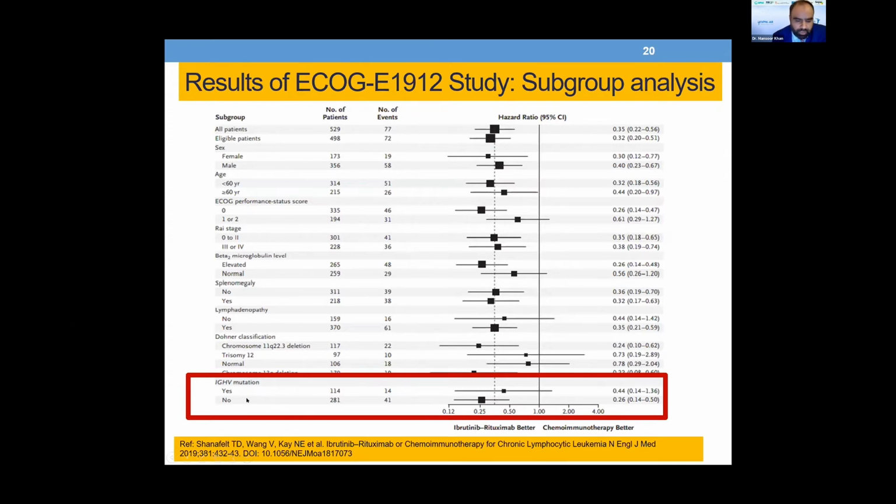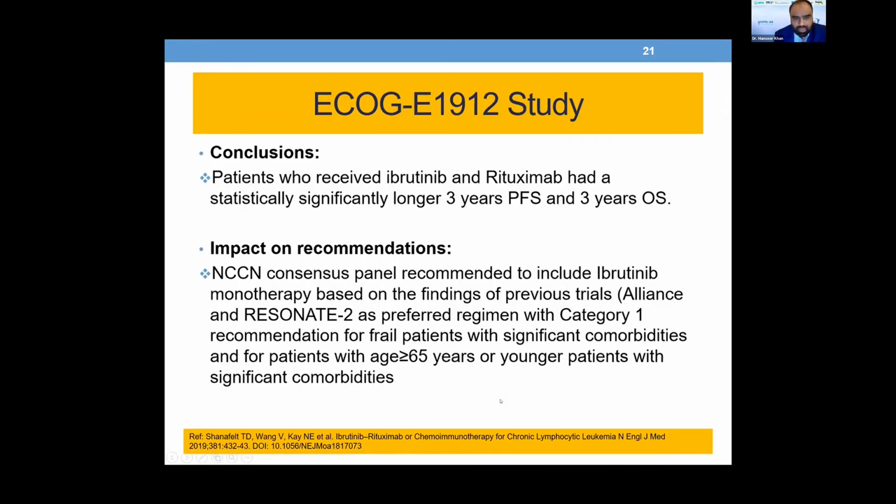And those patients who had IGHV unmutated disease, which is high-risk disease, ibrutinib performed significantly better than the chemoimmunotherapy. So based on this trial, the NCCN believed that based on the findings of the previous trials, like the Resonate 2 trial and the Alliance trial, they continued with the same recommendation of category 1 recommended option for no-go, slow-go, and go-go patients.